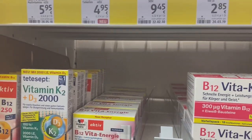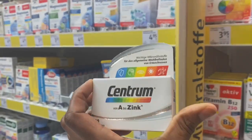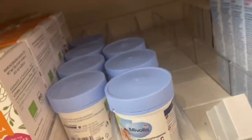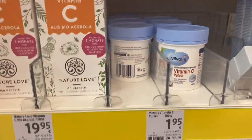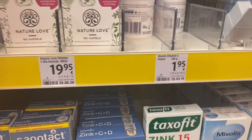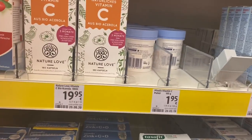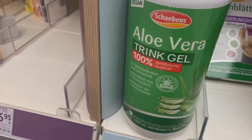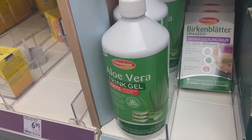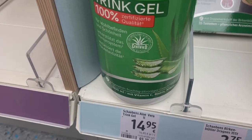I will be having this. So this is what I normally take, this one. Wow. So this vitamin C powder. This is aloe vera gel. You can drink it like this for acne and other skin problems. It's actually good for the skin. But I can't get this today because the price is quite expensive.